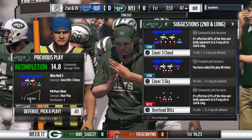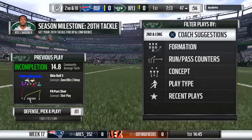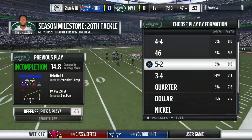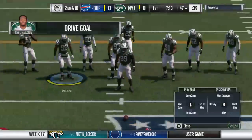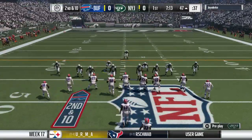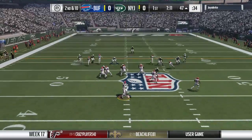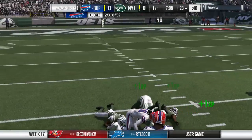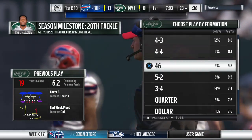Now here's a timeout defensively. Defensive timeout called by the Jets. They'll have 2 remaining as we step aside here in this first quarter. Unable to connect on the first down pass play. Now it's second down. Throwing Jones. Got a man over the middle, and it's complete. They call it a gain of 19, and it moves the chains.